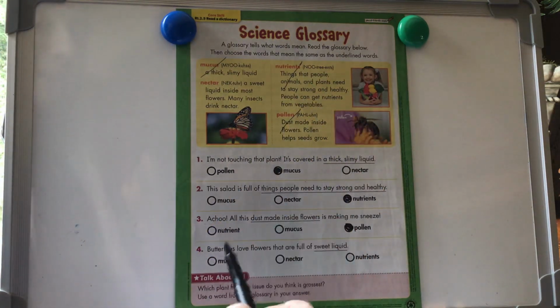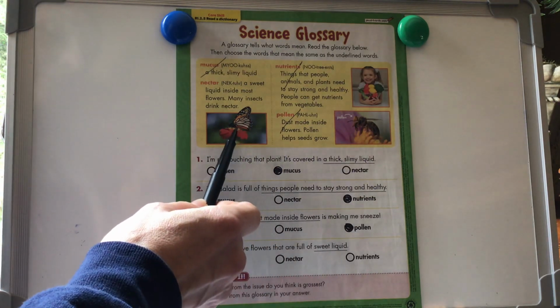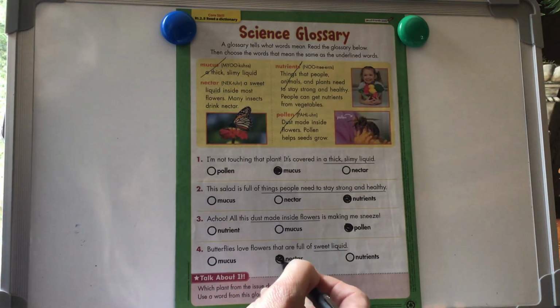So let's see. Butterflies love flowers that are full of sweet liquid. So let's take a look. This one shows a butterfly. We haven't used it yet. And it says a sweet liquid. So we know the last one's got to be nectar.